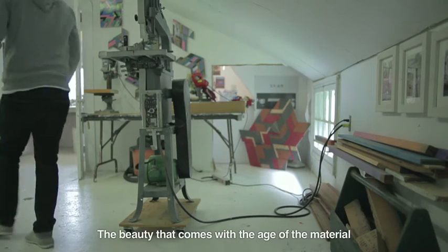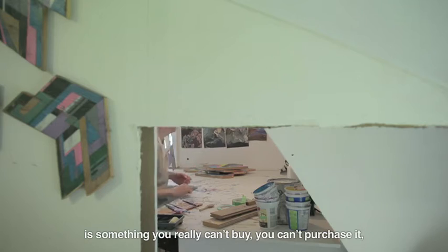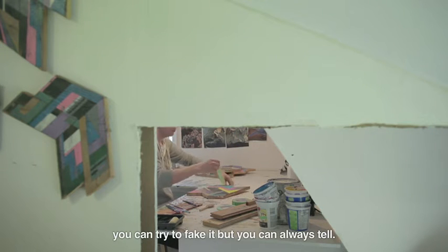The beauty that comes with the age of the material, it's something that you really can't buy, you can't really purchase it. You could try to fake it, but you can always tell.